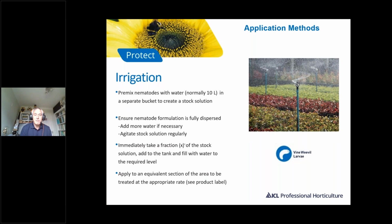You can apply it through the irrigation. I mean, if you have even irrigation and you don't have gaps, obviously, it can be quite wasteful if you're applying to roads and other areas. So just consider the area you're going to apply it to, and then make a stock solution in the normal way, take a fraction and add to the tank that you're going to use it from. So it could be a bulk tank, or again, you could be using a diluter through the irrigation.